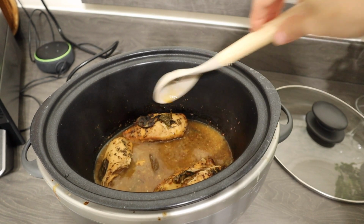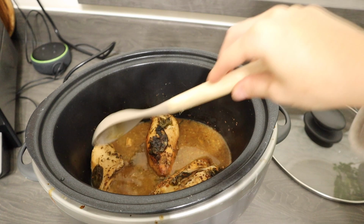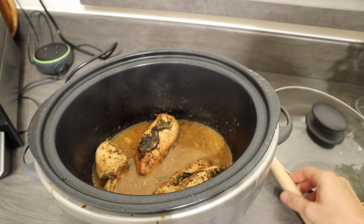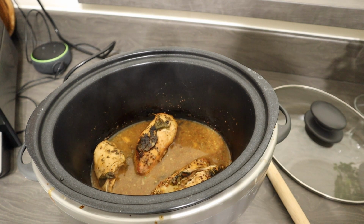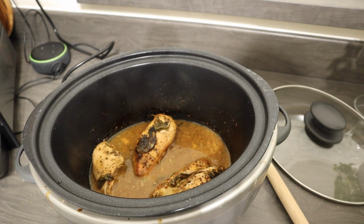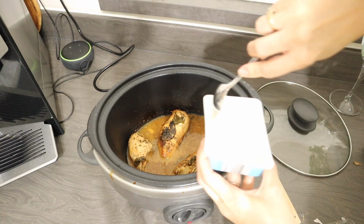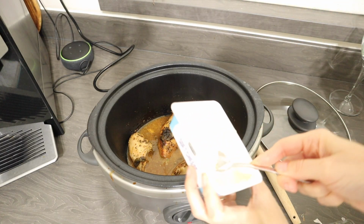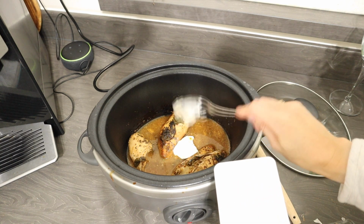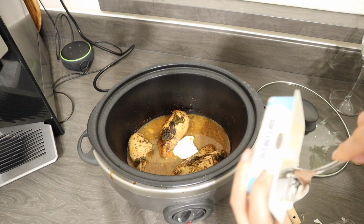I had actually put double, when Nick was doing it earlier, he'd put double the amount of stock in, so I have just got rid of a little bit of the stock. And now what I'm going to do is add in the cream cheese, give it a stir, little bit of extra salt and pepper if it's needed, and then I'll serve it with mash and vegetables on the side. So about a tablespoon of cream cheese, and I'll just stir that through the sauce.